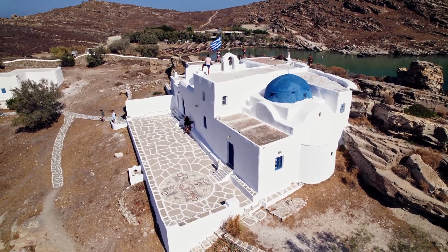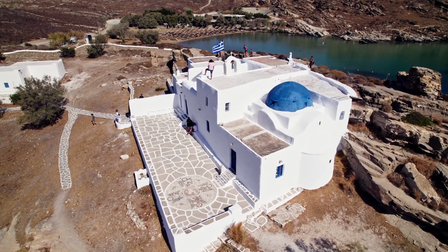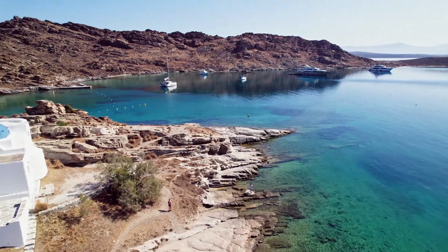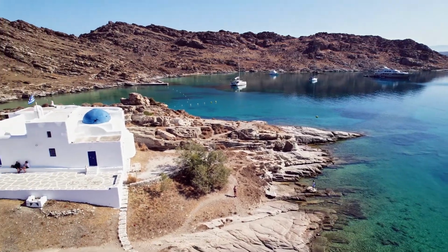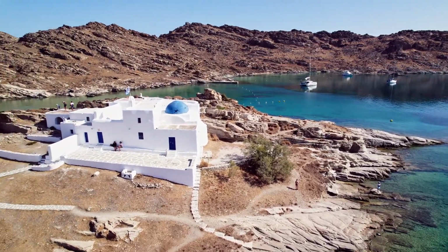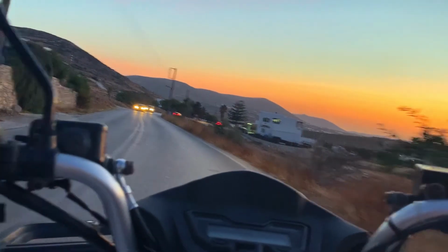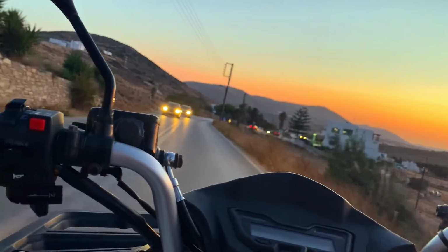Monastery Beach has to be one of my favorite on the entire island. It has stunning waters with this amazing little monastery perched on top of these crazy rock formations. It's definitely worth a trip. Either you can take the water taxi or my favorite mode of transportation, the ATV.